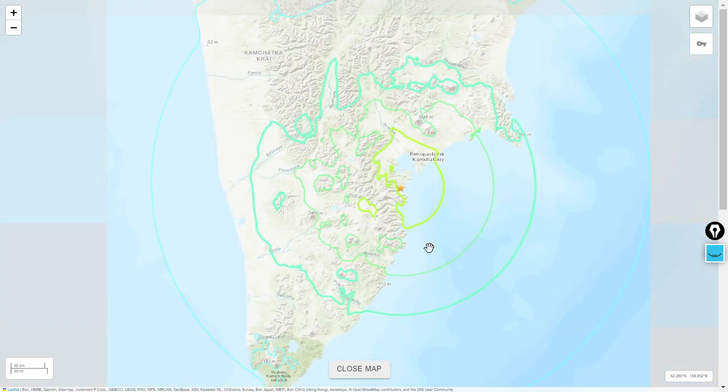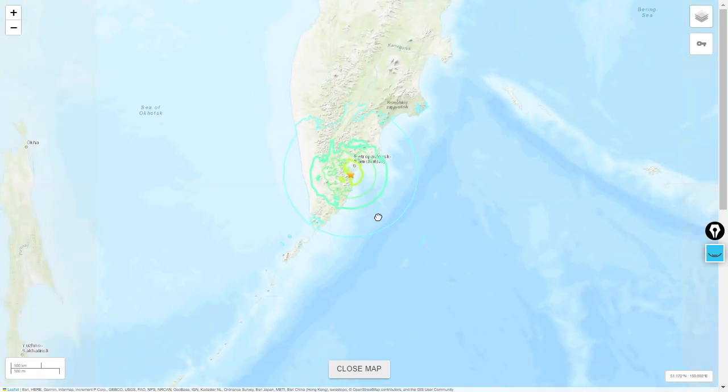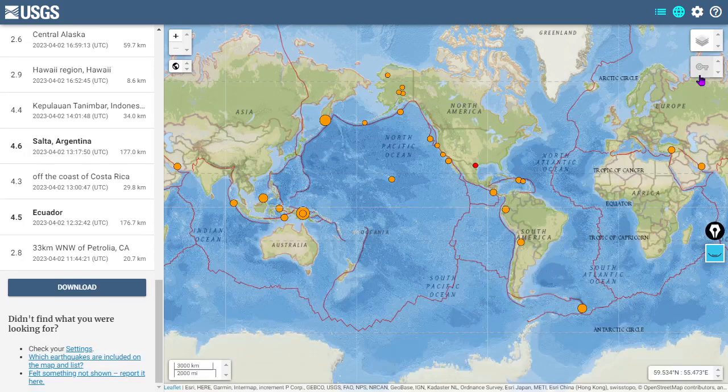The second large quake occurred earlier this morning on the Kamchatka Peninsula. So there's a location of that one. That was at 3:06 Universal Time this morning. That was a 6.5 is the analysis of that. Again, no tsunamis, no tsunami warning, advisory, watches, or threats issued from either of those quakes.